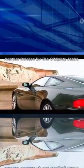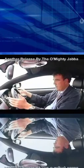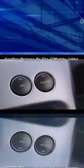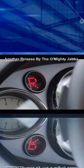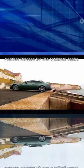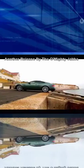If you try doing a three-point turn, here look, I've run out of island, I've got to do one. So, reverse. Pull both of them, that's neutral. Push that. Wait, no, still hasn't. Yep, we've got reverse. Now, there we go. Back up.